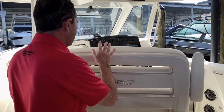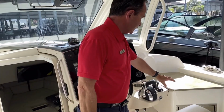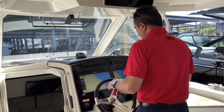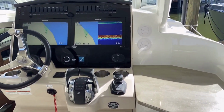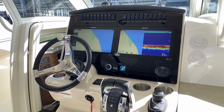As I slide this back, we've got a fridge over at the helm. So you've got a fridge right next to the captain over here. Really, that's a nice new feature that they put in. And then you've got the Marine large touchscreen. So you've got plenty of electronics right here. Fusion stereo, digital throttle and shift, auto trim tabs, and then you got the joystick.